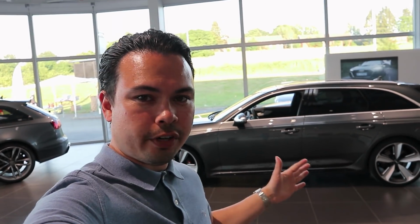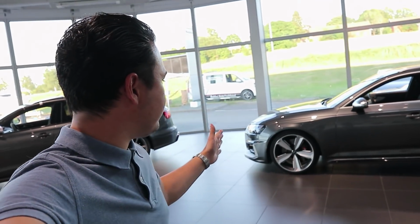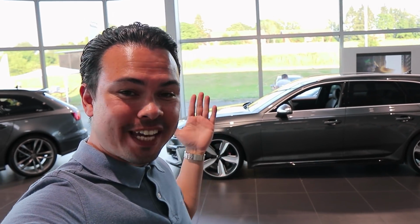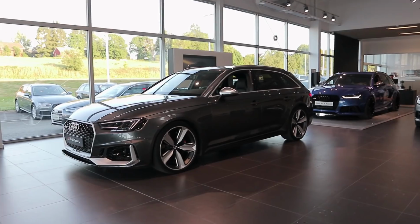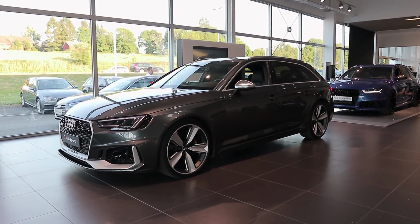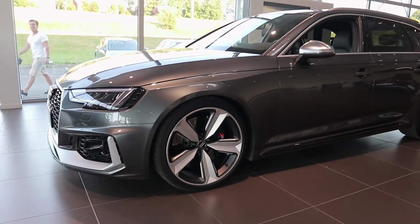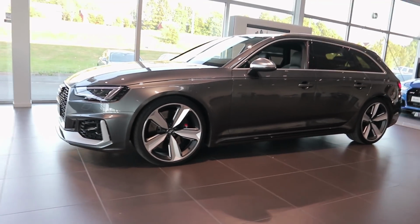Hey guys, Chris here. So right behind me we have the 2018 Audi RS4, and today I'm going to give you an extensive tour of the exterior and the interior. So the RS4 is the top of the line Audi A4. It's most aggressive, it's most sporty offering, and it really shows from the exterior styling.